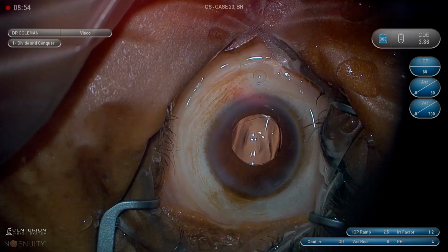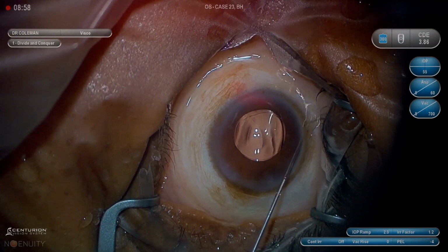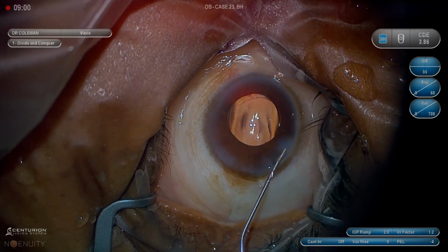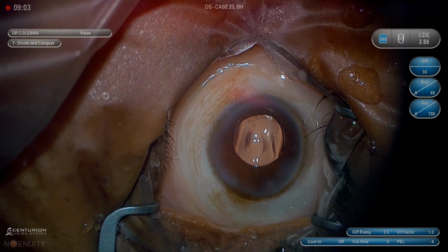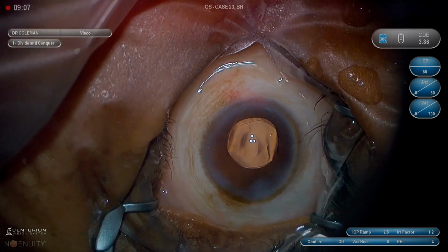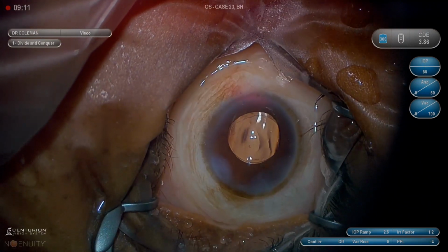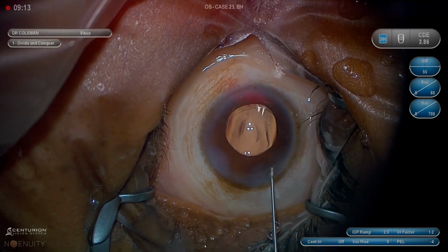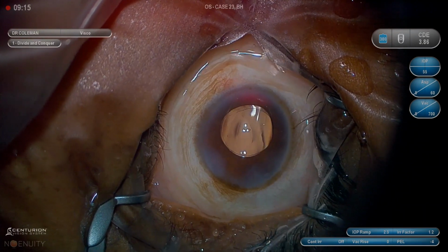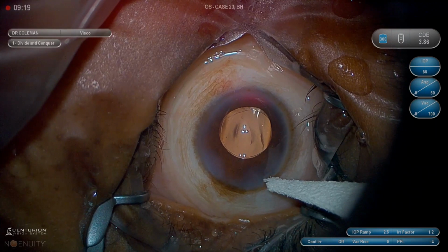I think it is worth thinking about where your haptics are when you put the lens in the eye to make sure that they're not blocking you from going behind the lens. If there's a small piece of cortex left, you can take it at this point with the lens in the eye. Sometimes that's safer. And you want to bring the lens over to the cortex with you. And sometimes if the cortex is especially sticky, you can rotate the lens 180 or 360 to loosen the cortex. But you don't want to push the lens away.